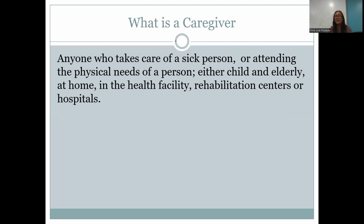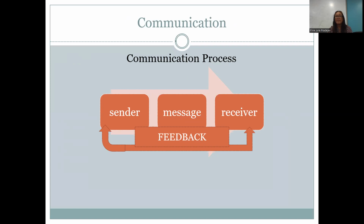Let us define what a caregiver is. A caregiver is anyone who takes care of a sick person or attends to the physical needs of a person, either a child or an elderly person, at home, in a facility, in rehabilitation centers, or even in hospitals. So let's go to communication, because in healthcare, communication is a link between the health provider, the client, and also the family.